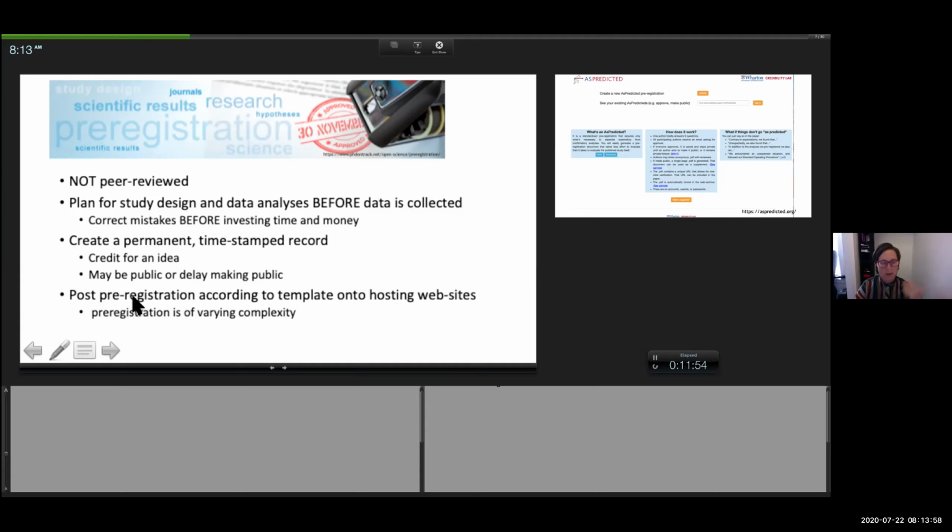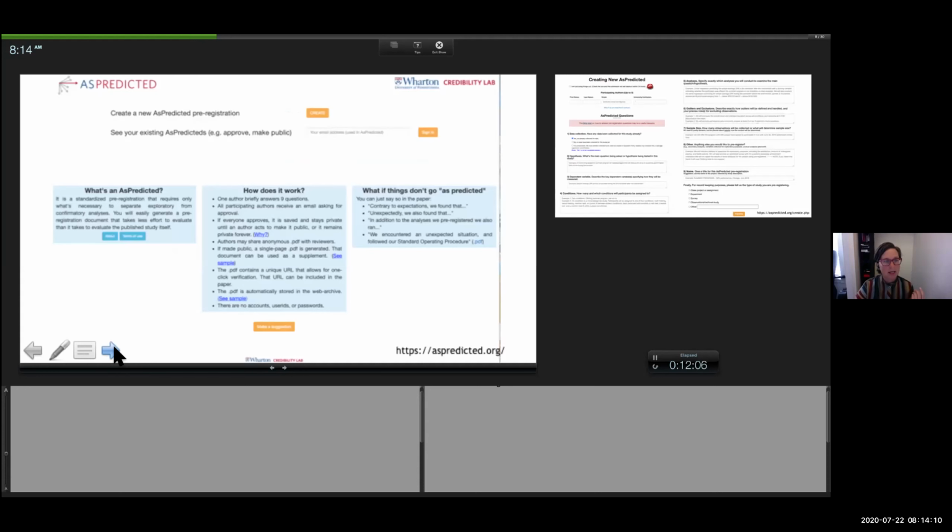And then you post your pre-registration on a website, and there are several different templates on hosting websites, and these templates are of varying complexity. And so we're going to look at some of them. The first website that I looked at was As Predicted, and this is hosted by the University of Pennsylvania. It's a much less complicated pre-registration. You need to only answer 9 questions.